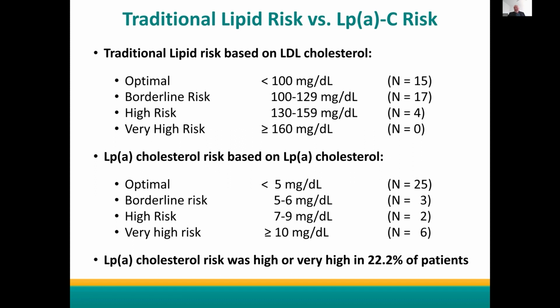If, on the other hand, we look at LP little a cholesterol, we have optimal, borderline, high risk, and very high risk levels. LP little a is the most atherogenic lipoprotein, being an inflammatory lipoprotein that's easily oxidized. And what we found was 25 of the 36 individuals had optimal LPA cholesterol. 3 had borderline risk levels of LPA cholesterol. That's very consistent with what we've seen in all the literature studies.